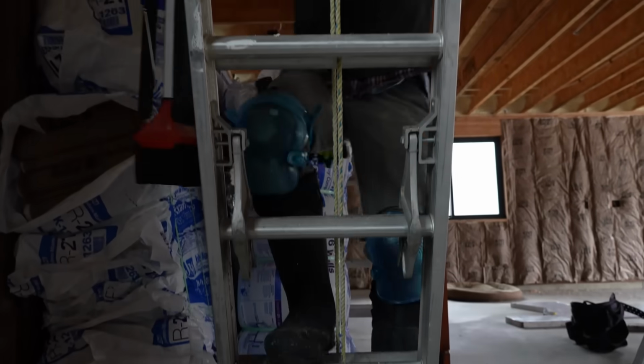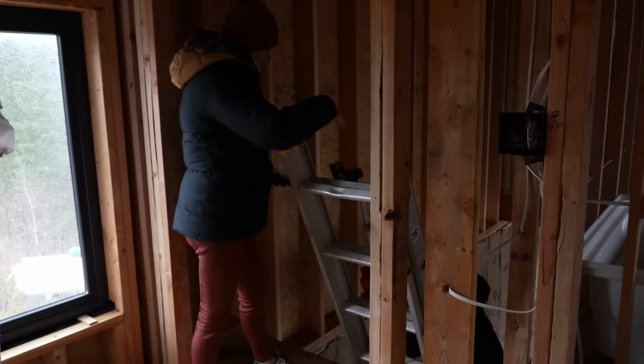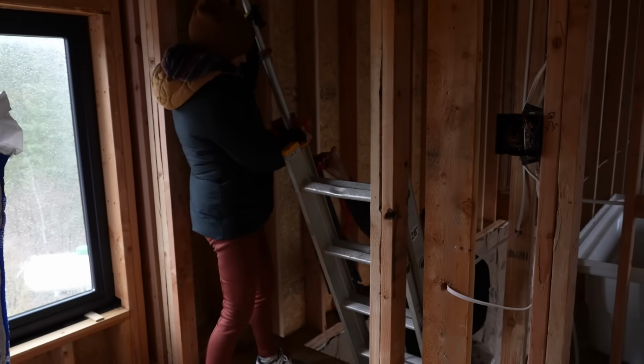Last week we got all of the insulation done on the walls inside the garage area, and this week we are moving upstairs, finally, to the apartment. We have not worked up there in quite some time. It has been a bit. Let's head up there, start making some progress, get these walls closed off.